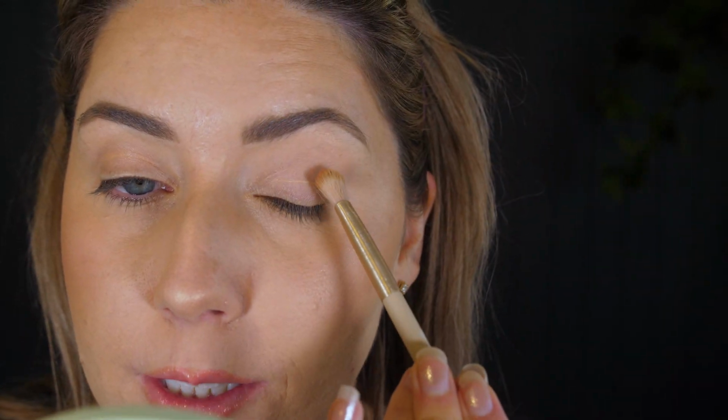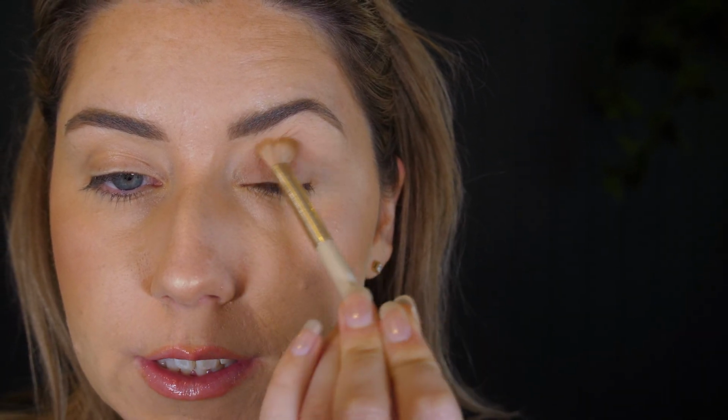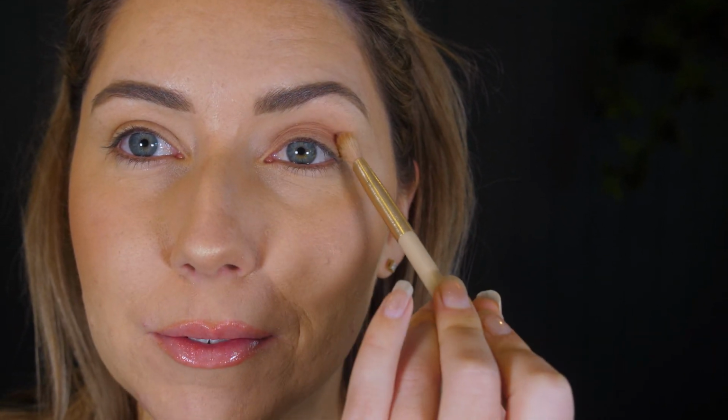So the first shade we're jumping in with is Comet, and I'm just going to begin by pressing this into the crease area. This will be our transition shade. Wow, it's actually blending really good already.